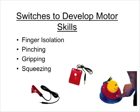But again, if you're looking at Carlos, he has a weak grasp. So maybe you want to work with the occupational or the physical therapist on using a switch to develop that motor skill for him.